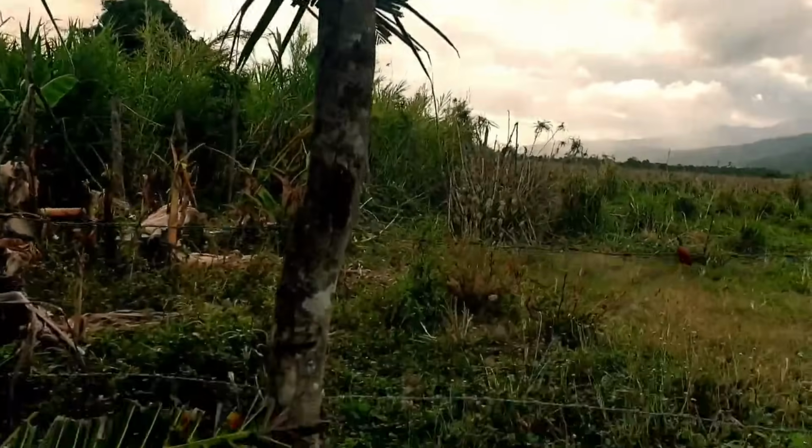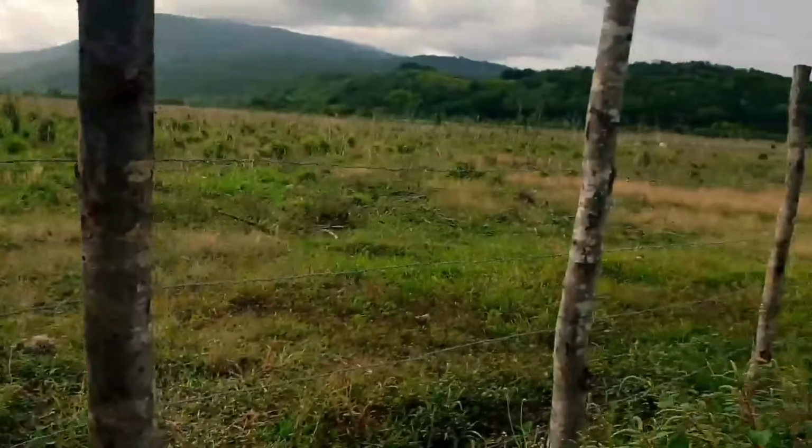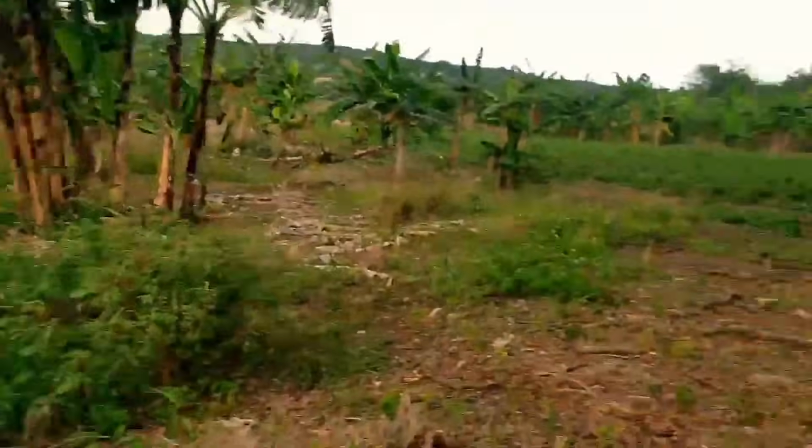But yeah guys, I think we've reached the end of the road. This is a barbed wire fence. We can't cross it, so I'm gonna turn back and meet my father.